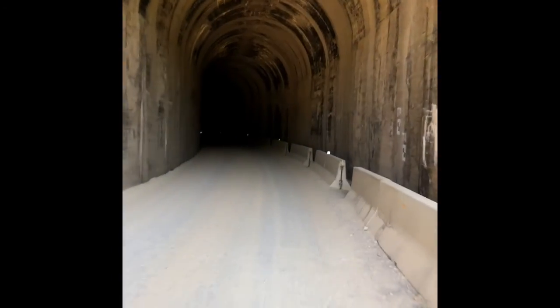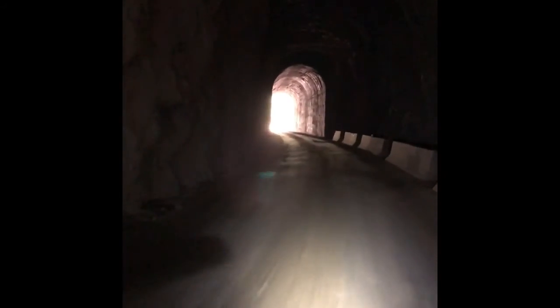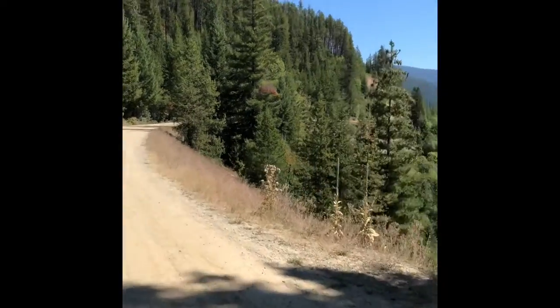Yep. Gotta listen for horns. If a car comes, get behind the barricade. Wow. You can see the end already. Booyah! Look at this. Gorgeous.